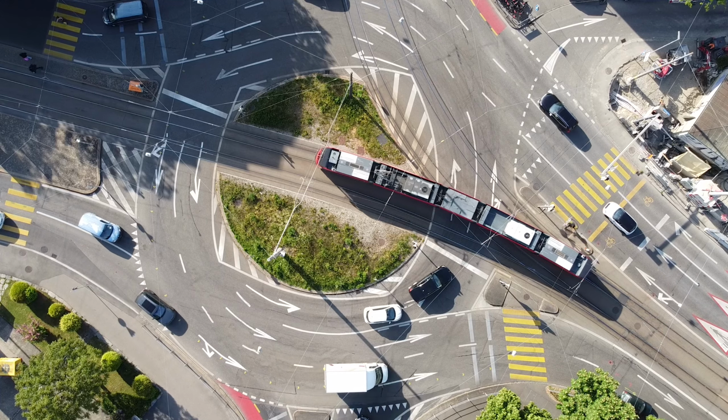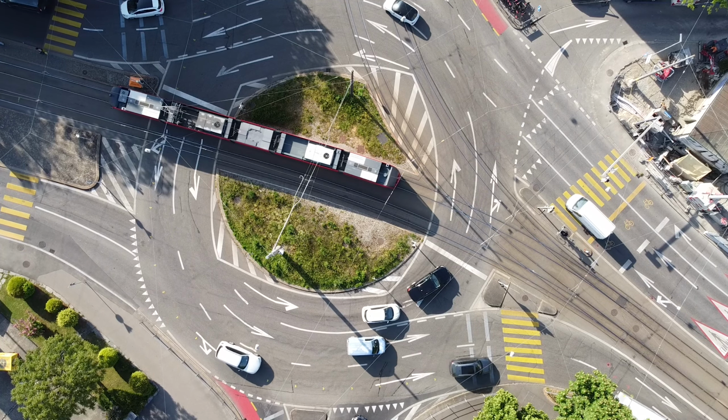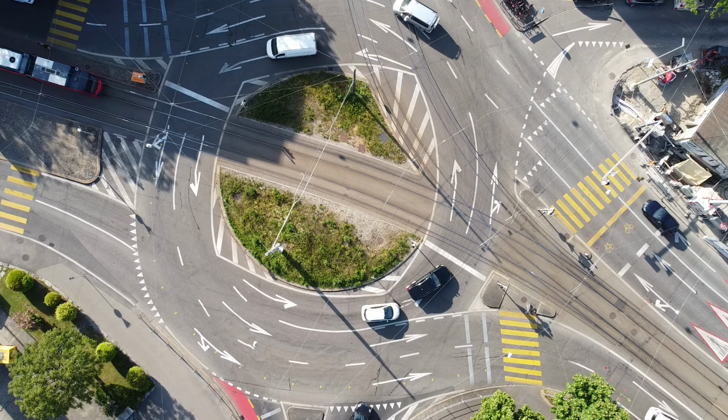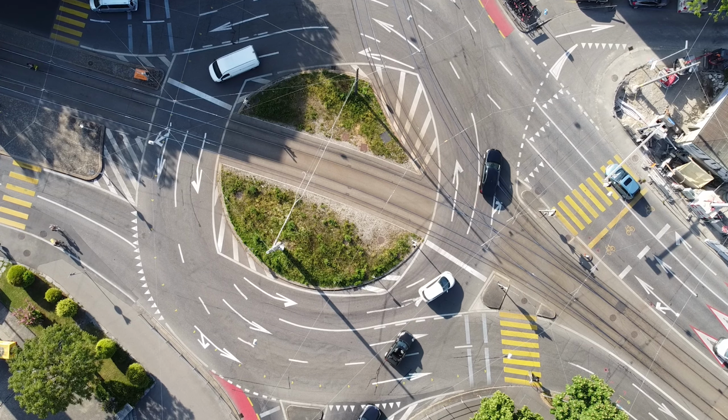Look for the traffic lights. You may have to stop within the roundabout to give way to a bus or tram. Keep an eye out for pedestrians and cyclists who may be using the crosswalks or bike lanes at the roundabout. Follow the road markings and arrows, which will guide you around the roundabout.